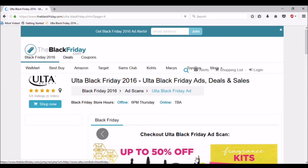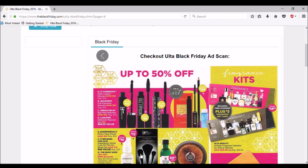For me personally, I think I'm going to be getting this brush set here. It's the It Cosmetics, I cannot speak today, the It Brushes for Ulta. It's the It Cosmetics Brushes, and these are going to be $12, and it's a $66 value, so that's pretty good. And they're also going to be having these mascaras here for 50% off. They're going to have the It Cosmetics Hello Lashes, Smashbox Full Exposure, Urban Decay Big Fatty, and the Lancome mascara as well. And they're also going to be having some fragrance kits, including a $5 fragrance gift card in there.